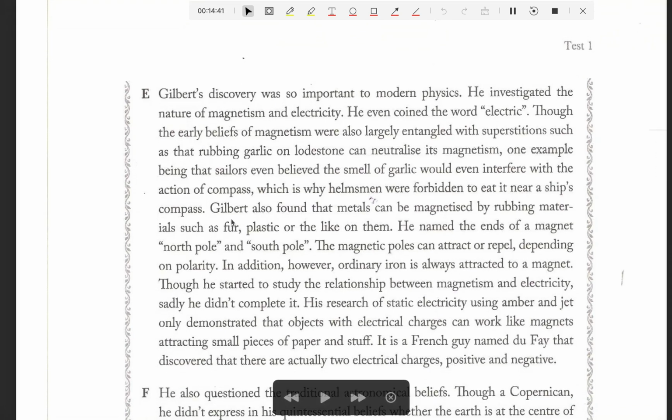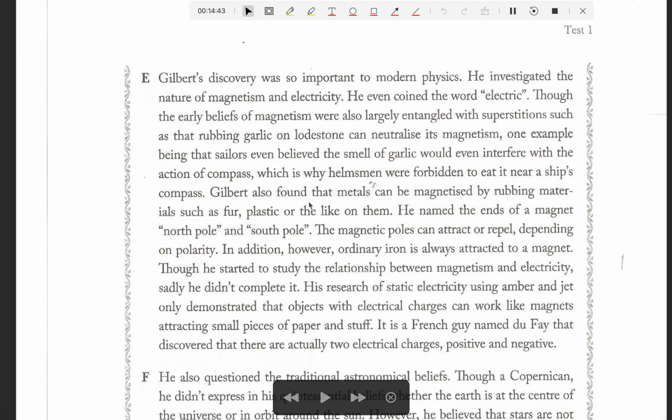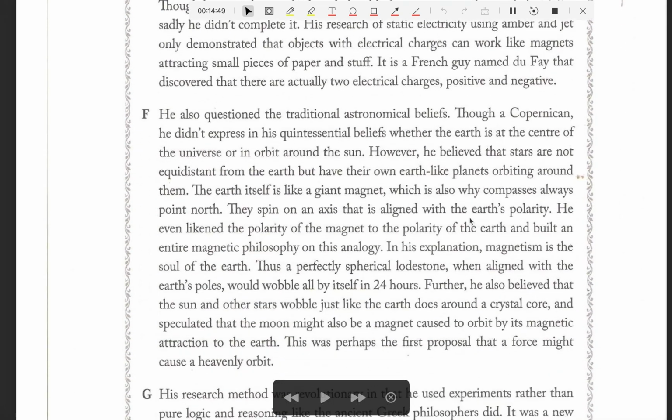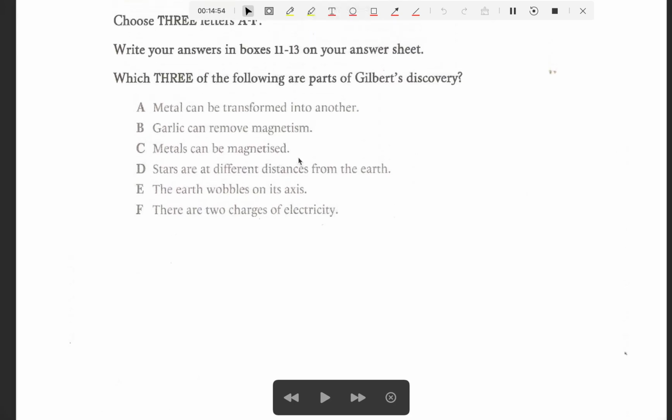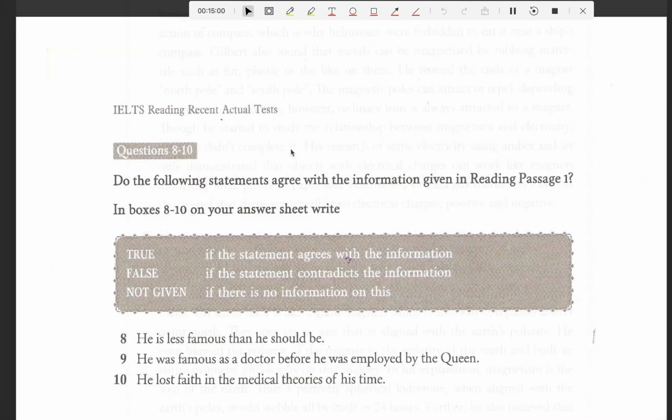So ignore that and keep on reading, and it says Gilbert also found, so this is important, that metals can be magnetized by rubbing. So metals can be magnetized, he found that, and is there an option matching it? Yes, there is. Metals can be magnetized, it is Gilbert's discovery. C is one of the answers. All right, let's continue reading.